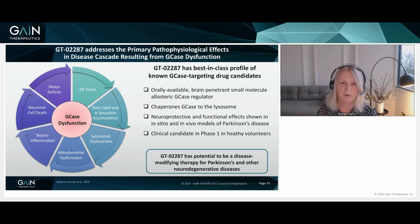In a plethora of both cell-based experiments, some of them using cells derived from patients, and also animal models in which we have modeled GBA1 Parkinson's disease, we have seen that our compound can ameliorate lots of the effects of GCase dysfunction. For example, we've been able to see effects on endoplasmic reticulum stress, which is caused when misfolded GCase is not able to traffic through the cell to the lysosome where it needs to be to perform its function. This causes an accumulation of toxic lipids, the substrate of the enzyme, as well as alpha-synuclein accumulation.